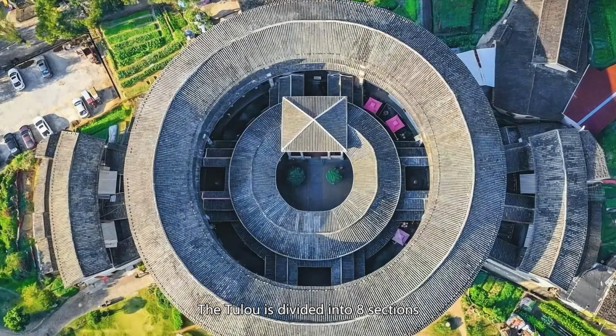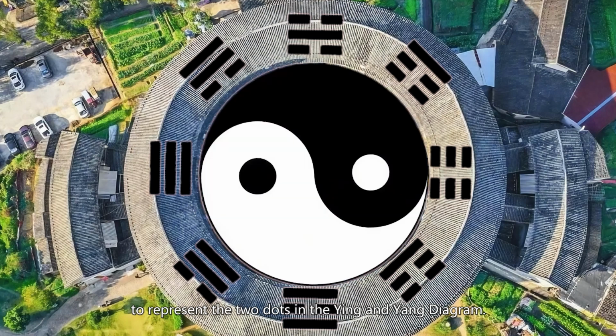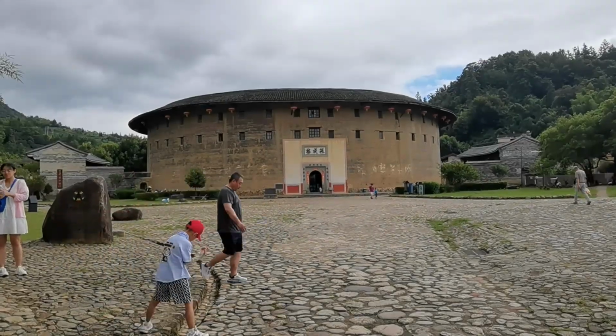The Tulou is divided into 8 sections representing the traditional 8 diagrams. It even has 2 wells on each side to represent the 2 dots in the yin and yang diagram. Aren't traditional Chinese houses fun to explore?